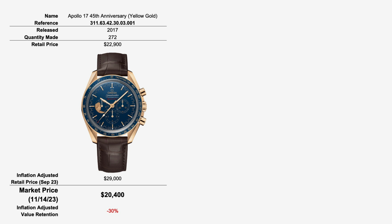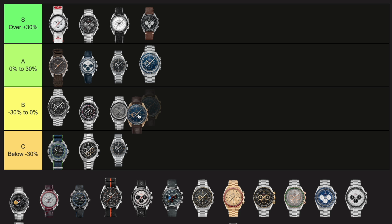As a counterpoint, and continuing the trend of precious metal Speedmasters not doing as well as their steel counterparts, from 2017 with 272 pieces, the Apollo 17 45th anniversary in yellow gold, which was a gold case on a strap, trades for $20,400, which is 30% below its inflation-adjusted retail price, landing it in the B tier.